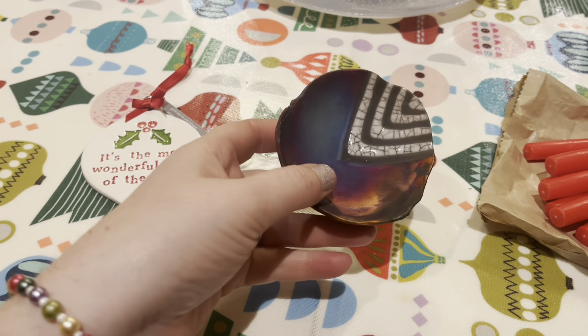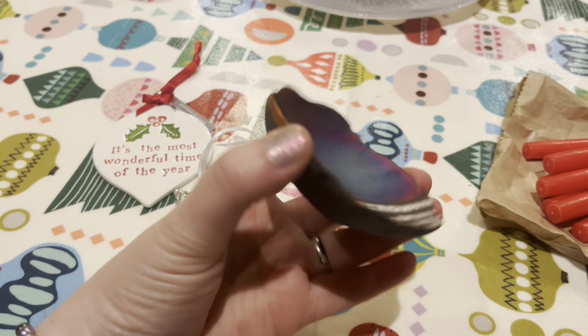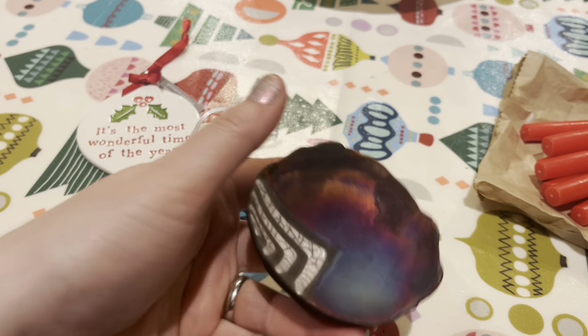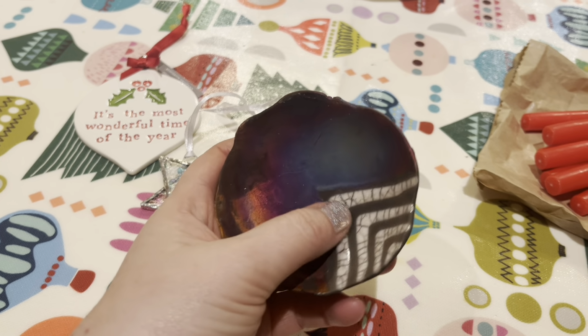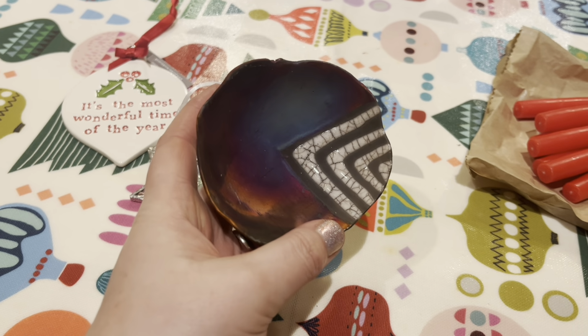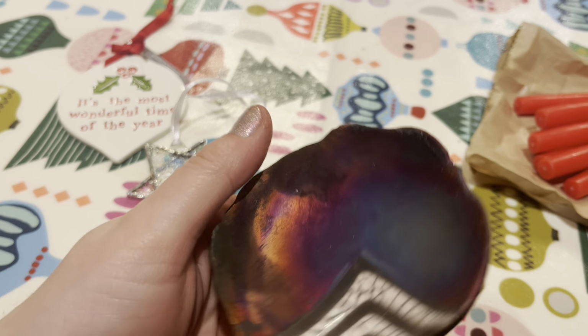And again, this is handmade. This is a raku bowl made by a local potter. Look at the colours in this. This is a treat for me. I think it'll be perfect for keeping progress keepers in. I just love all those colours so much.